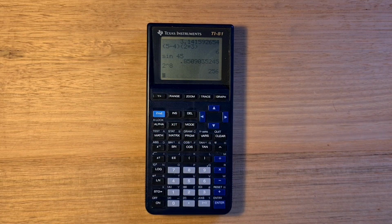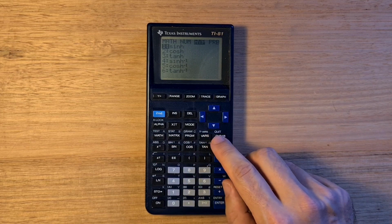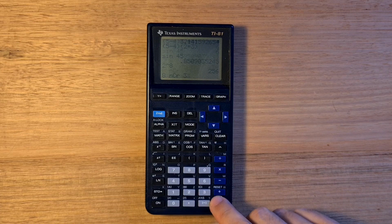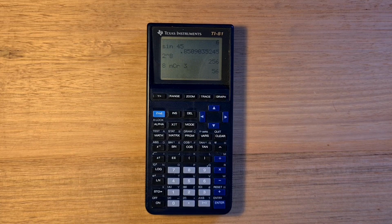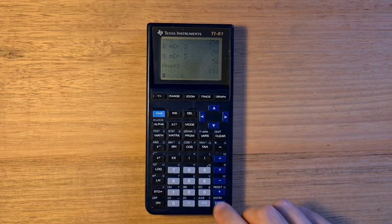So for example, to find the number of combinations of 3 from 8, you'd enter 8 and then select combinations and then 3. And you can edit the last equation using the up arrow and also the insert and delete keys. And like earlier Casios, you can also chain calculations either via the answer key or you can just type a new operand.